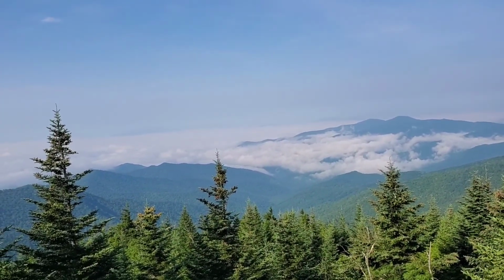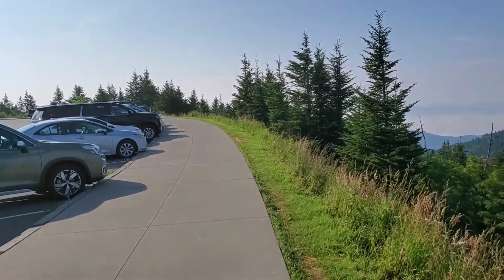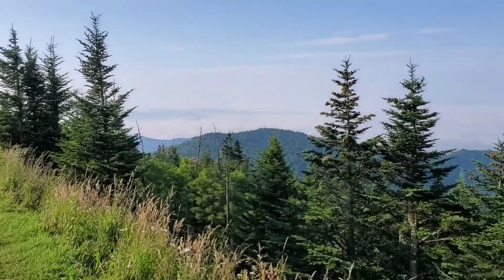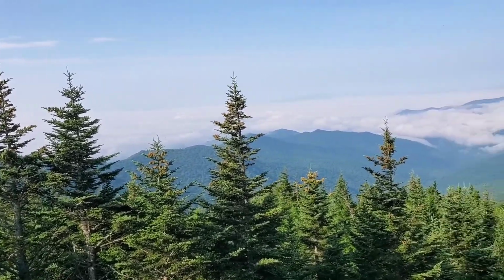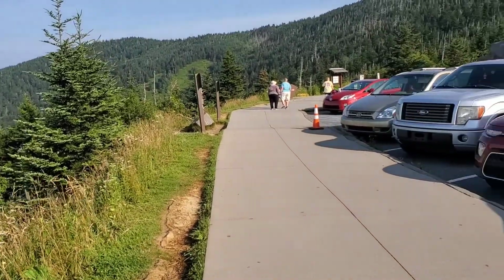So it's going to be 19 miles approximately today. Tomorrow it's going to be 16 miles, but it's all uphill for the most part tomorrow. So I got a lot of good sights to show you guys, so stay with me. It's going to be a great trip.